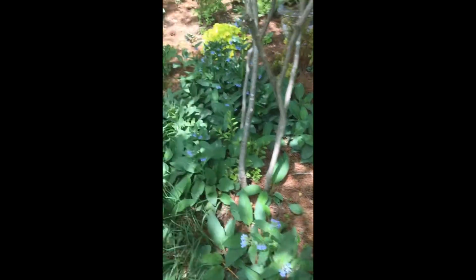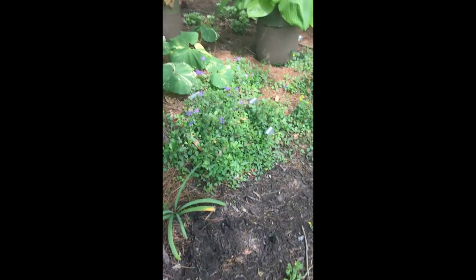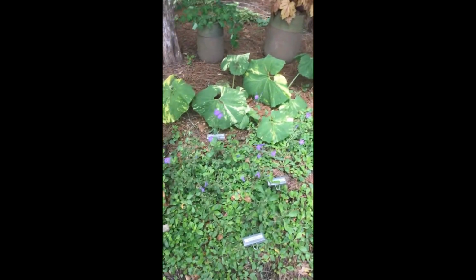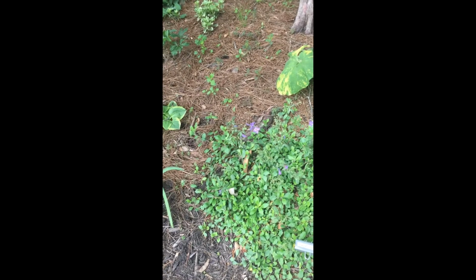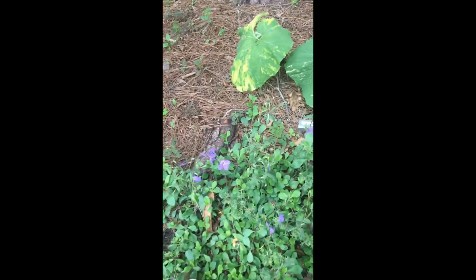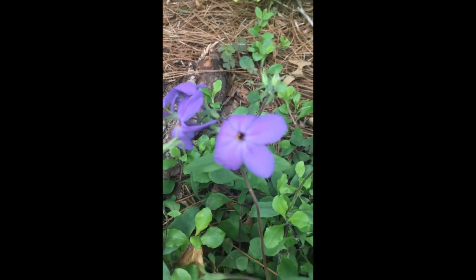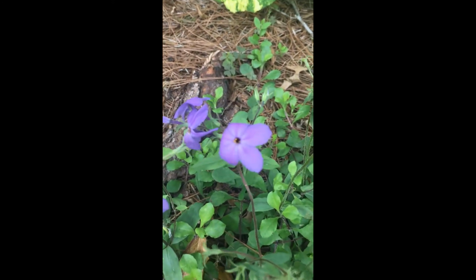And so let me just walk a little bit more. I want to end this with a few other little pretty flowers that are in bloom. This is another native ground cover. This is a native phlox. Phlox stolonifera. This is a purple blooming form.